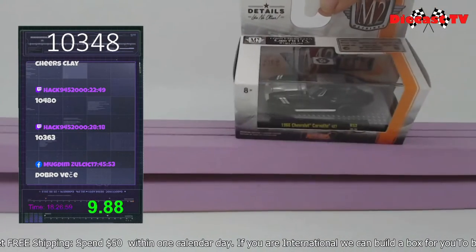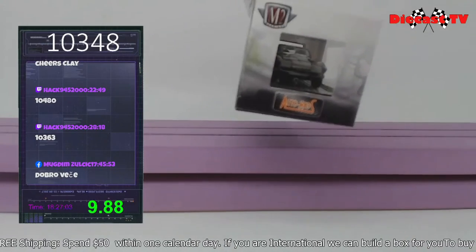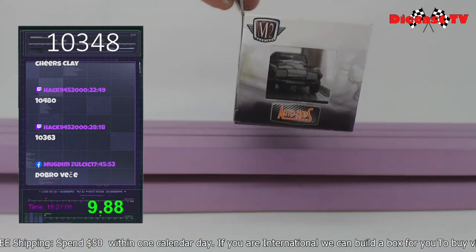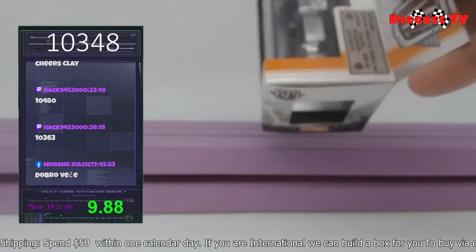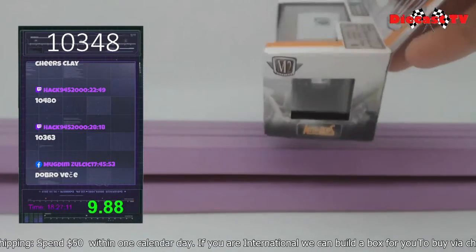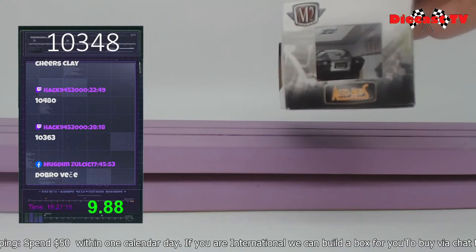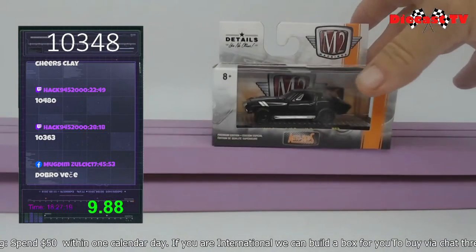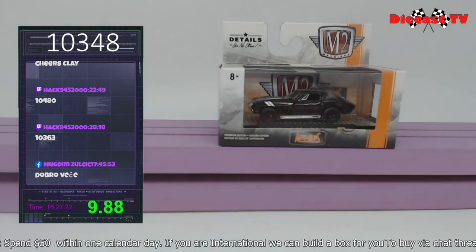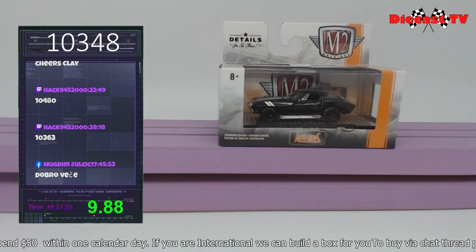Take a peek. Box is in brand new condition. Here we go. Take a peek at the front. I hope I'm holding that steady enough. Look at the top. Look at that beauty. There you go. 1966, right in the license plate. Again, this is the M2 1966 Chevy Corvette. For all you guys that like those vets out there.